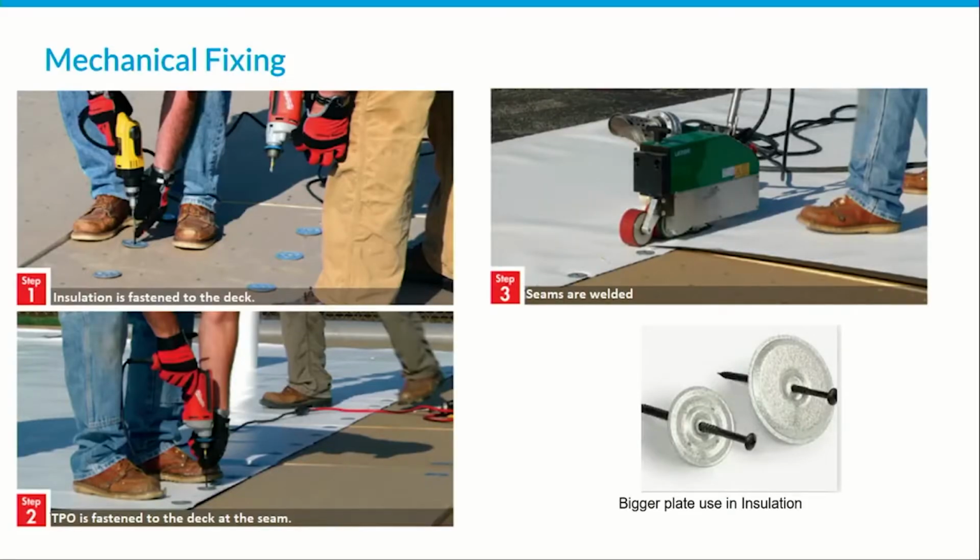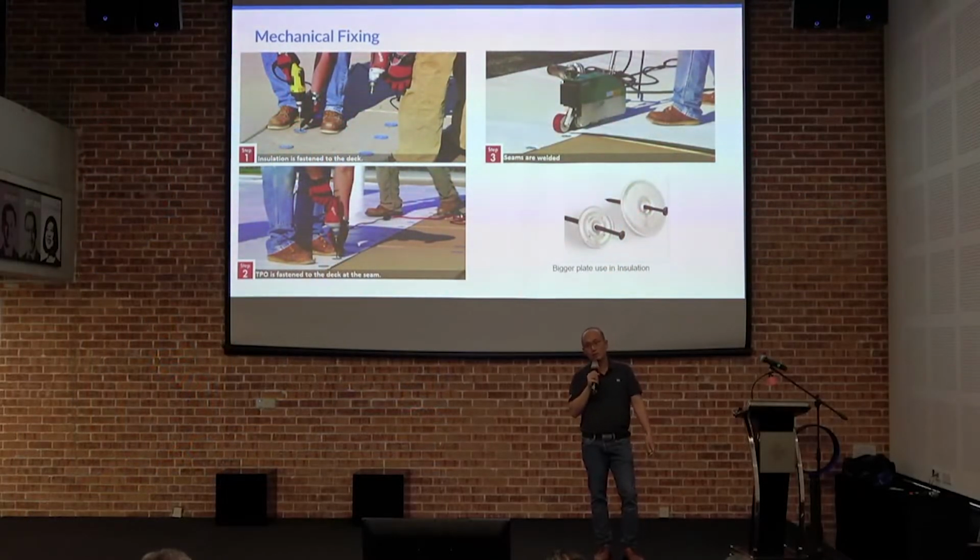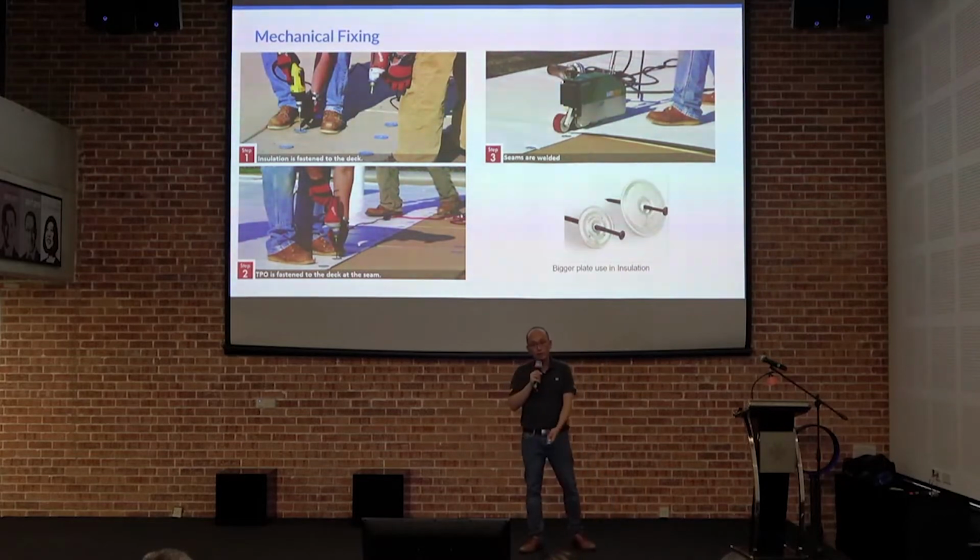Before that, I will go through how to install a mechanical fixing. Firstly, we need to fix the insulation to the deck. Let's say you are using RC, it's the same, only the fastener we use is different. Then we fasten the TPO membrane at the edge of the membranes. Once you fasten at the edge, the membrane is already penetrated. So you will ask me, is there a water leakage issue, because the membrane itself is already penetrated? Yes, there's a risk. That's the reason we overlap with another layer of TPO membrane.